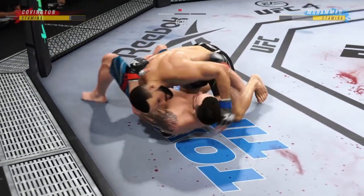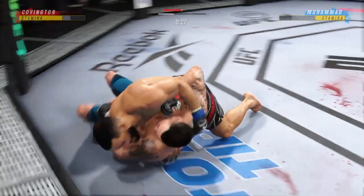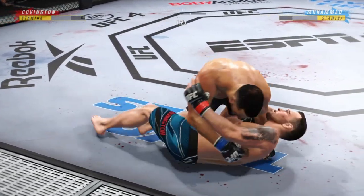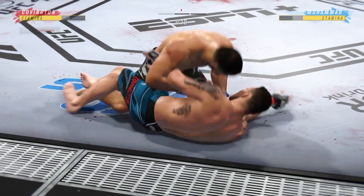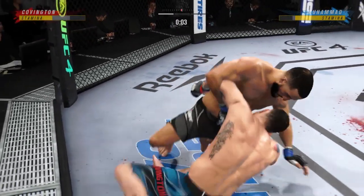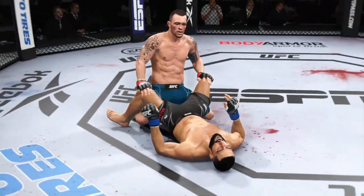Trying to pass the guard here, but a nice job by the bottom fighter defensively. Bottom fighter did a fantastic job of following with his hips, making sure he blocked any attempt to get past his guard. All right, he's trying to control posture here. Now trying to hip escape. He's just trying to move out of this position off the bottom. That horn sounds, means we have reached the end of round one.